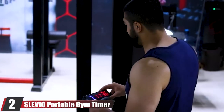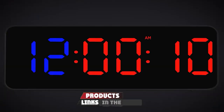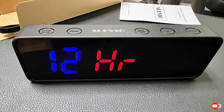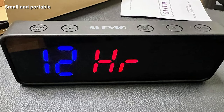Moving on to the next at number 2 with SLEVIO Portable Gym Timer. The SLEVIO Portable Gym Timer is a small, battery-powered gym clock that you can take anywhere. It's ideal for taking your workouts out to your backyard or driveway, and you can also take it to a park or track. You can also use it at a CrossFit gym during open gym time if other people are doing different workouts than you.